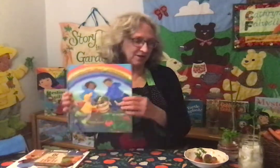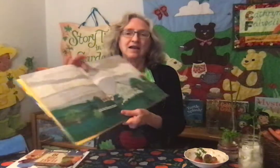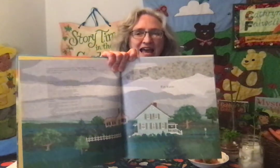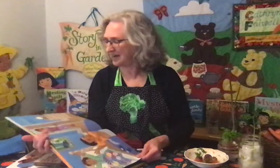Well, I have another book about some kids who go to their grandfather's house and check out his garden. So let's read that one. It's called Rainbow Stew. Here's their grandpa's house. He lives in the country. I think the kids live in the city, so they like to go visit. And it looks like a cloudy, rainy day there. It's kind of a cloudy, rainy day here in Maine, too, while I'm reading you this story.